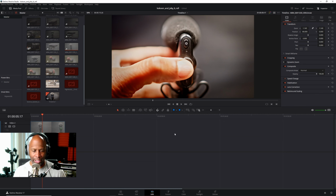Basically, this looks more like your traditional timeline where you have your audio track and your video tracks up above, and you can add additional video tracks and things of that nature. There's one little quirk about the timeline that I don't care for, but I'll get into that in a second. If you want to navigate through the timeline, you can just hold down your control key and scroll with your scroll wheel left to right.